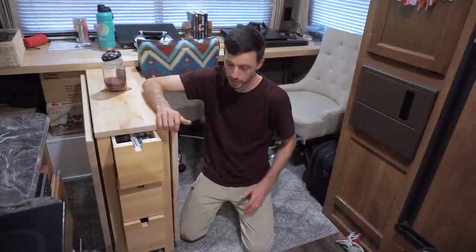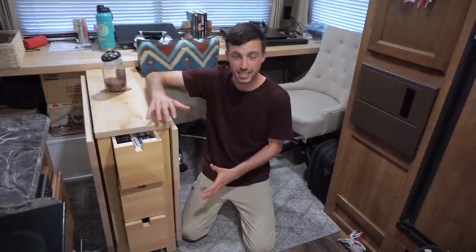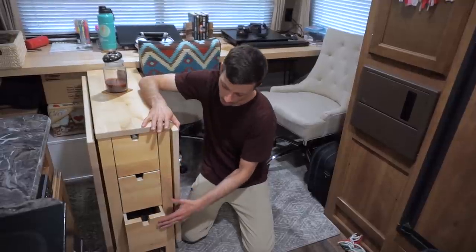And it's really nice because we lost some storage, like I said, when we removed the dinette, but at least we gained some back. And we got this table on Amazon. So if it looks interesting to you, you can check it out yourself.